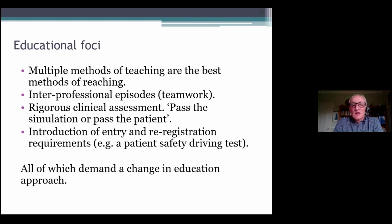Introduction of entry and re-registration requirements. Schwartz, in his review last year, suggested that we do need a USA equivalent NCLEX examination. Whether that will happen, I'm not sure, but many professions do have a final examination prior to reaching registration. And we should probably think about having something like a patient safety driving test, a rigorous assessment to ensure that students are ready for practice, all of which demand a change in education approach.